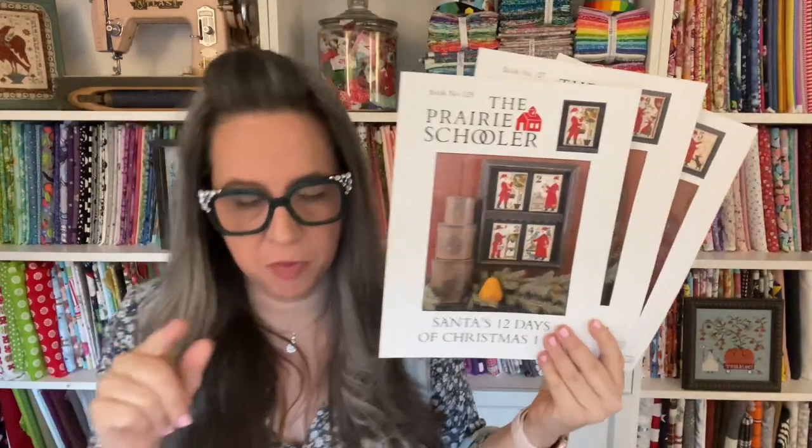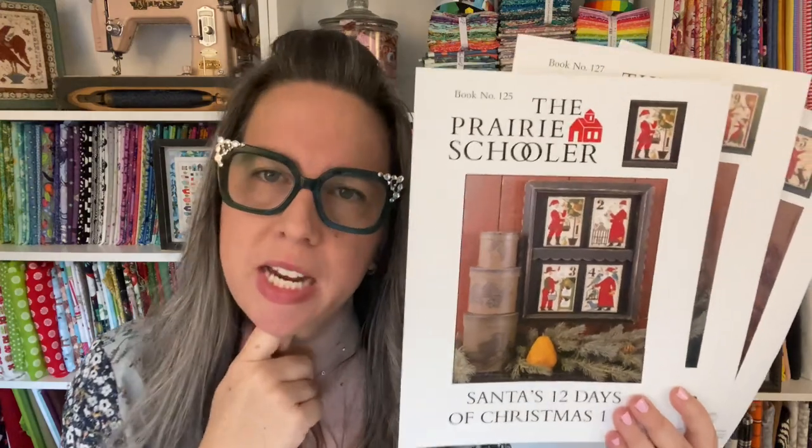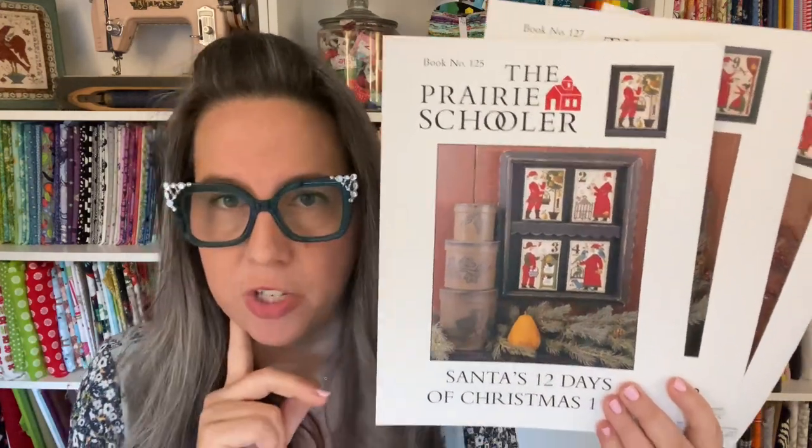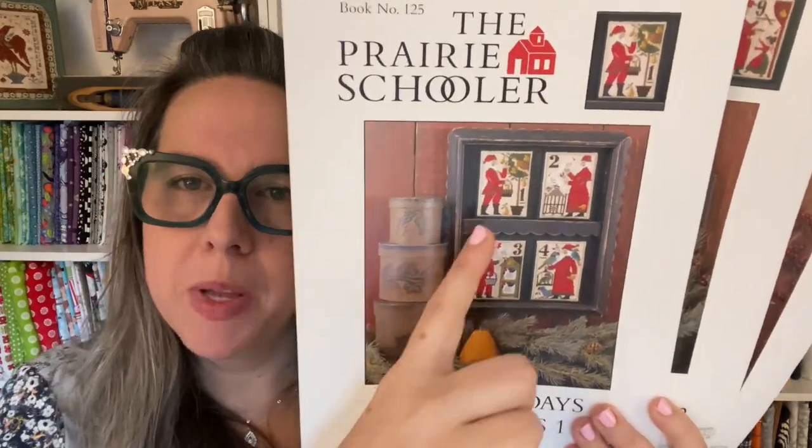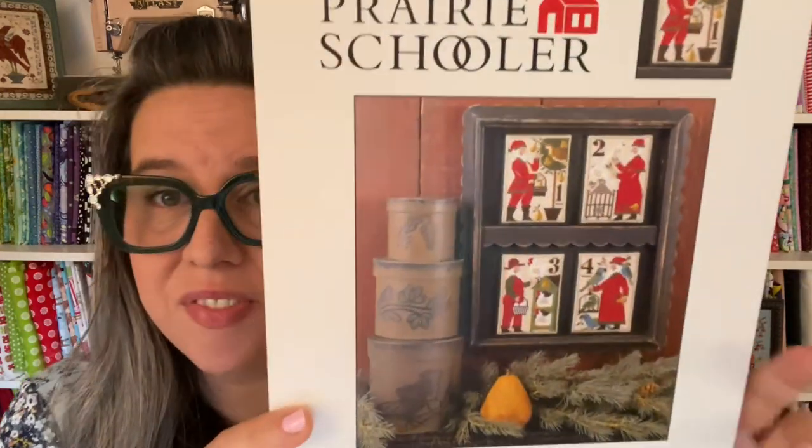So let's talk about this for a minute, because I pulled this out and was thinking about this last night. I only got one night of stitching on it. I'm on number one, day one. But do you see how bright? I feel like a lot of people say you don't mess with Prairie Schooler colors. Okay, I'll drink your Kool-Aid. I did not mess with it, which is usually not a Tiger Lily thing. I like to change all the things. But I felt like I would be breaking some cardinal rule if I messed with Prairie Schooler's colors. Okay, I love the colors.